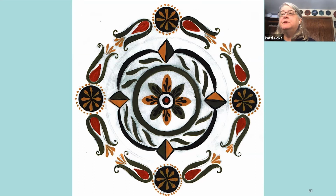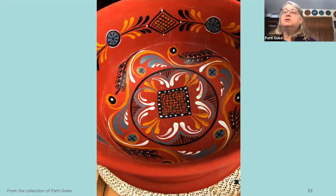And this one has the protection symbols with the teardrops in the round circles on the four sides, and then the very elongated tulip petals with a stylized tulip. And then the last picture I'm going to show you is one that I started to paint. And I have to say that I'm a bit like the shoemaker. The things I paint for myself don't get done. I don't know when I'll get this one finished. So that is a brief overview of the Nordfjord style of Rosemaling.